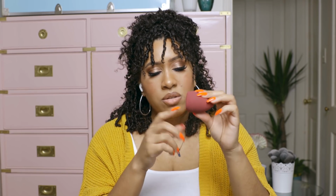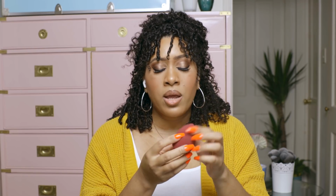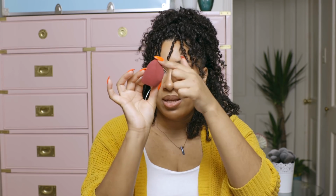So it's really nice to have a flat side on the sponge as well, which I really value. I've actually been using the flat side to apply my foundation, and then I use the more rounded traditional egg shape to do my highlight under my eye. And then I usually don't do that whole cutting with powder thing, but I would imagine this flat side would be perfect for that. It's the perfect little swoop. So I'm really enjoying it.